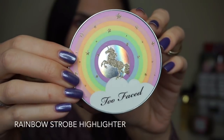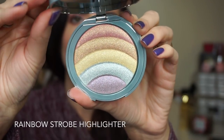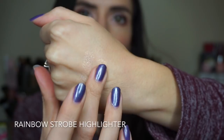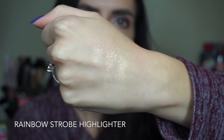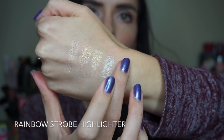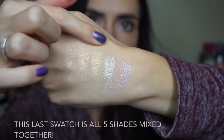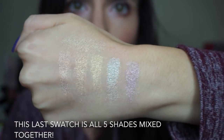There are 2 powder compacts in this collection. The first is the Rainbow Strobe Highlighter. This highlighting powder has 5 different tones. The stripes are decently large, so it's pretty easy to customize your color. This one is super glittery, so just be aware of that. I'm glad there's no green shade in here, but there is a whole lot of glitter, and this powder retails for $30.